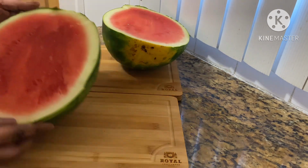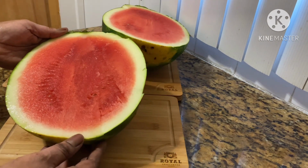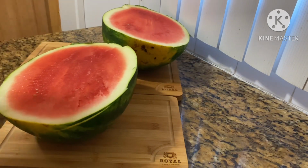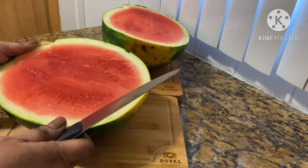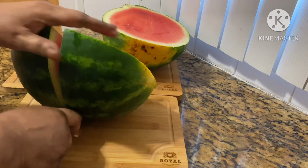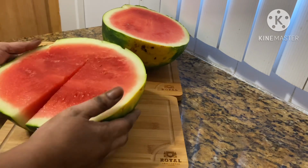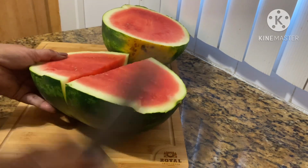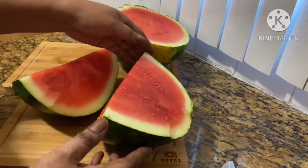So let's get into what are the major benefits of eating watermelon. Number one, watermelon is 92% water content. 92% water. Why is that important? Because our bodies are roughly 70% water, okay?